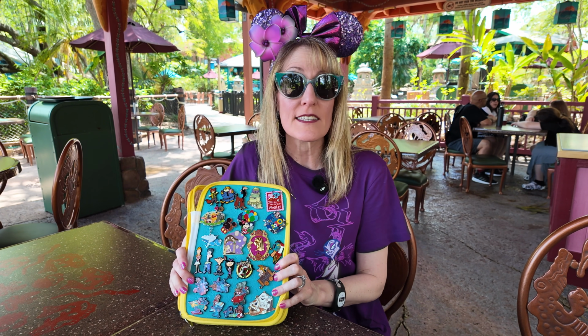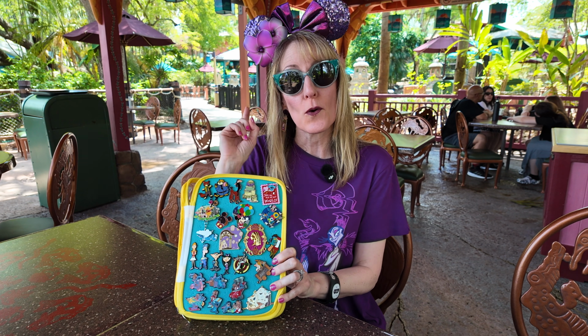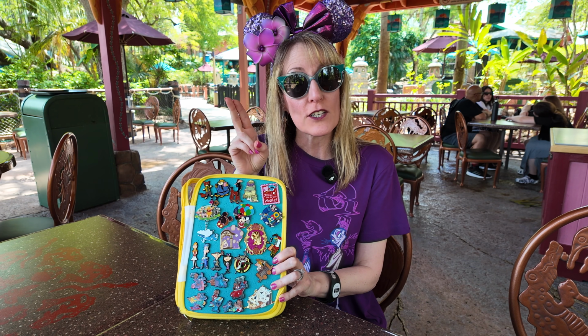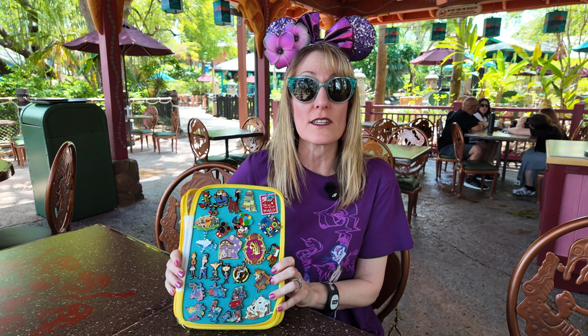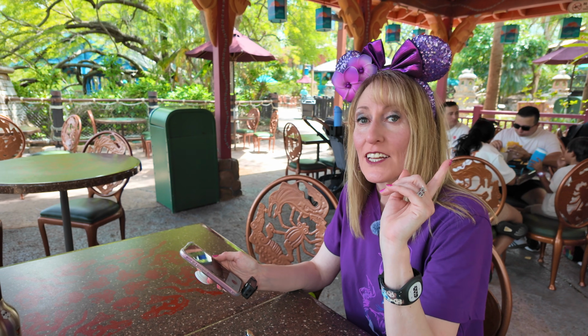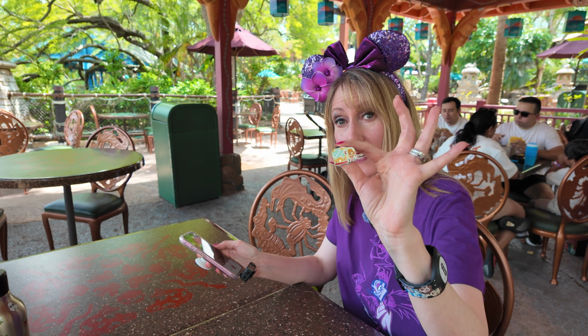After using it, I saw some real value for pin trading. So today, we're going to show you what the app does. We're going to use it in real-time trades, and we're going to show you how you can use it to organize your pin collection. I just opened some hidden Disneys from Disneyland because my friend Kelsey sent them over.